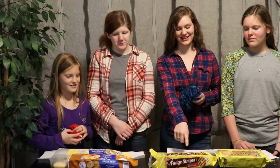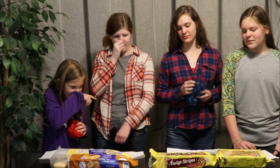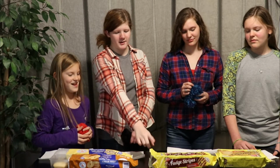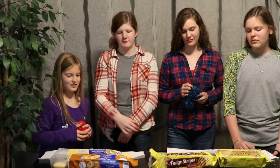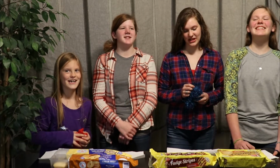I prefer this one. I like the fudge better than the chocolate. Yeah, I like them both. I don't know. I prefer the texture of this one, but I like how you can taste the chocolate and the shortbread cookie with it. Yeah. I don't care. Mari's like, all the cookies. Just give me the cookies.